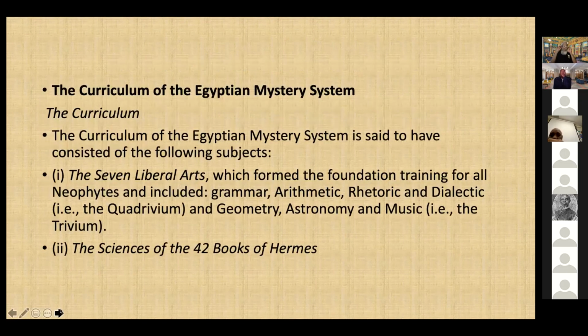Now let's look at the curriculum of the ancient Egyptian mystery system. The curriculum of the Egyptian mystery system is said to have consisted of the following subjects: what's called the 7 liberal arts, which form the foundation training for all neophytes and included grammar, arithmetic, rhetoric, the dialectic. And those 4 topics grouped together are called the quadrivium. The second part, geometry, astronomy, and music, is called the trivium. So the trivium plus the quadrivium together makes up the 7 liberal arts.